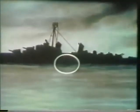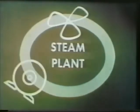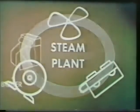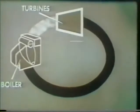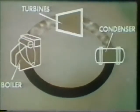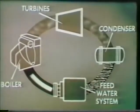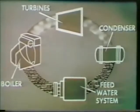Practically all modern naval ships of the destroyer class or larger are powered by steam. Steam made in the ship's own steam plant propels the ship, generates electricity, and powers auxiliary machinery. The boiler generates the steam, the turbines use it, the condenser system reduces the used steam to feed water, and the feed system returns the feed water to the boiler to be turned into steam again.